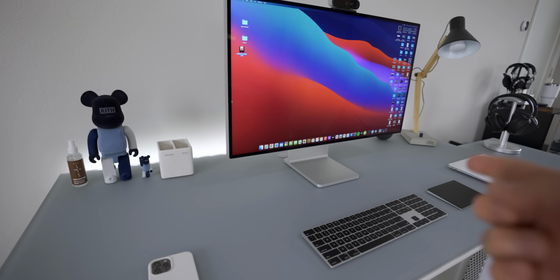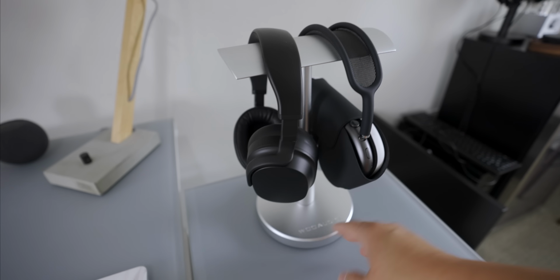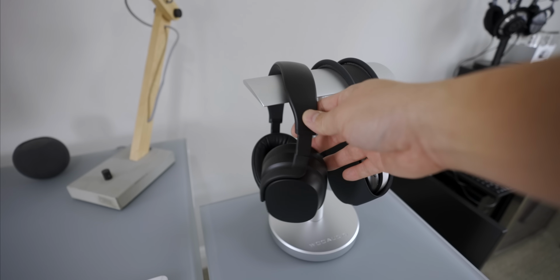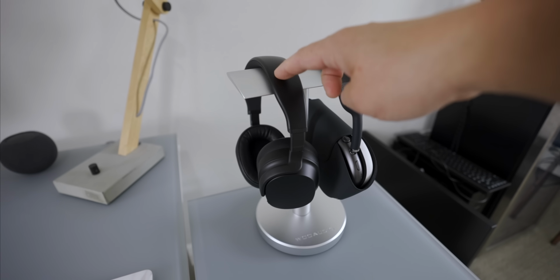I have a Philips Hue light strip behind there. That's what's giving it that glow. Woo Audio headphone stand, all made of metal. That's why I still use it. Two of my favorite wireless headphones right now, Drop THX Panda. So good for the money. You definitely gotta try these.